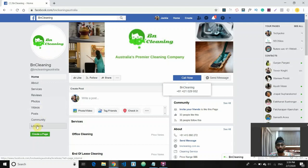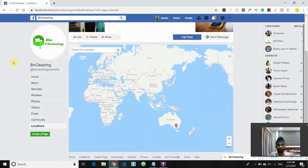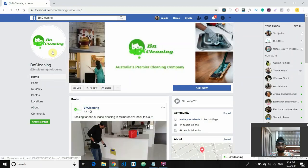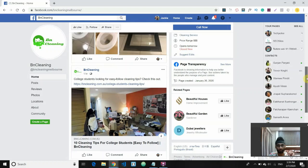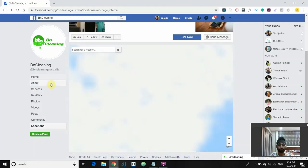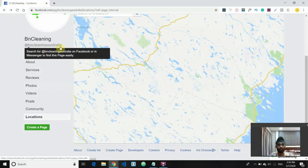And when you hover to the locations here, you actually see that we don't have the location set up. Why? Because if you click on this one, it will bring us to the identical page, but here is different locations. So this is our specific Melbourne Facebook page, right? So let me just go back. This is our company page, right? Let me just zoom in for you as well. As you can see here, the username is BN Cleaning Australia, right?